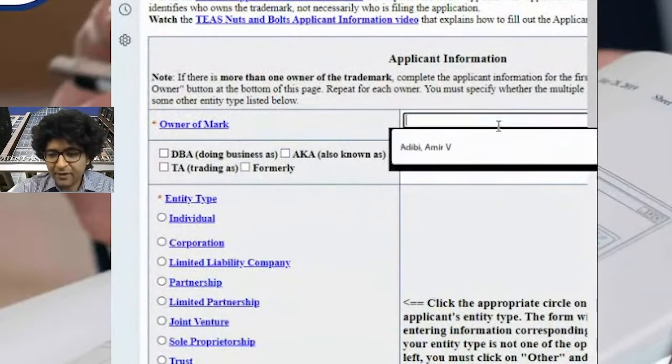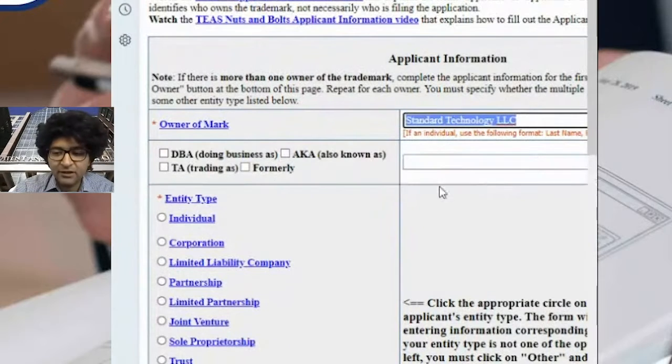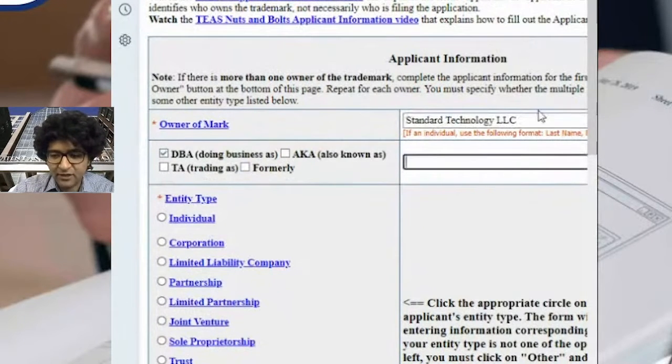So I am going to put in my LLC name, and this is a limited liability company, so I'm going to check the box here. Now, real quick, let's say Victoria had her own DBA. If she was doing this application, she could just type her DBA here. She would put her name in here and then her DBA here. But again, I really caution you, don't just use a DBA unless you actually have a registered DBA. Make sure it's registered with the county.